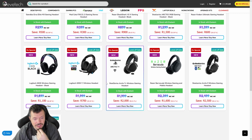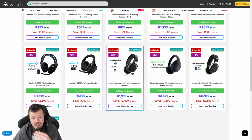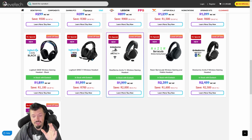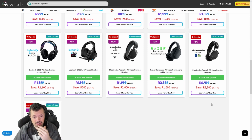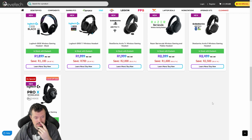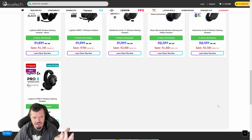G535, I mean the 435 was great, so I can't imagine why that wouldn't be good. At 1899 is probably one of the better picks. That's a sick price for the Octa 7 Plus. That's a really, really good price. One of the better headsets that I like a lot are the Octa 7Ps, so these are very close to that. The Octa 9 at 2.5, these are normally over R3,000. So yeah, G Pro X's at 3.5 are not going to be better than an Octa at that price.